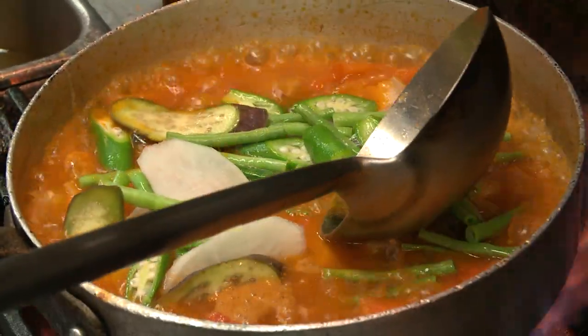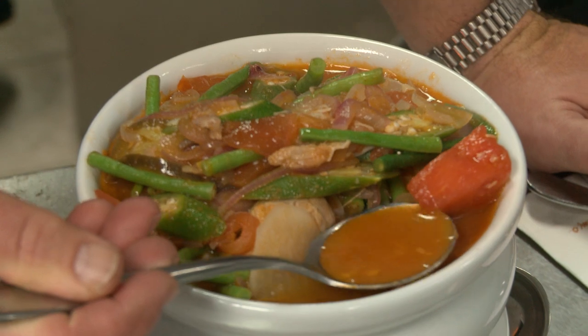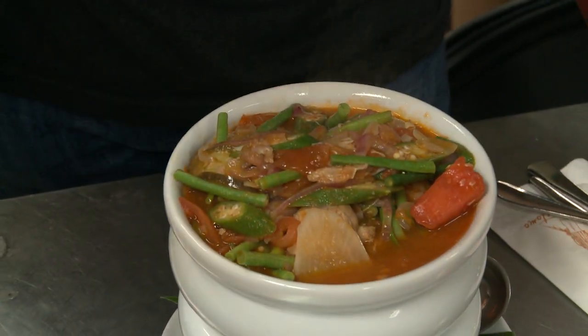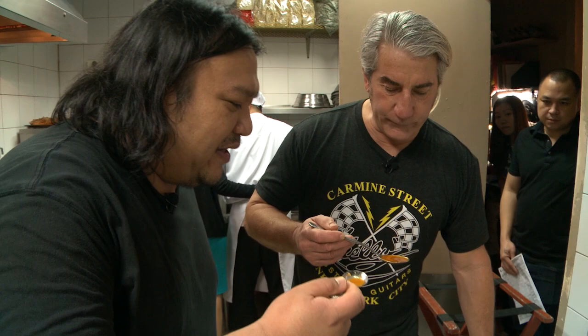Has a nice color from the watermelon juice. I'm just gonna go for the broth. Let's see what it's about. It should taste a little sour. This one has the watermelon in it, so it also adds that color to it. And the thickness is from that okra. When you cook okra, it gets that gummy kind of thing.